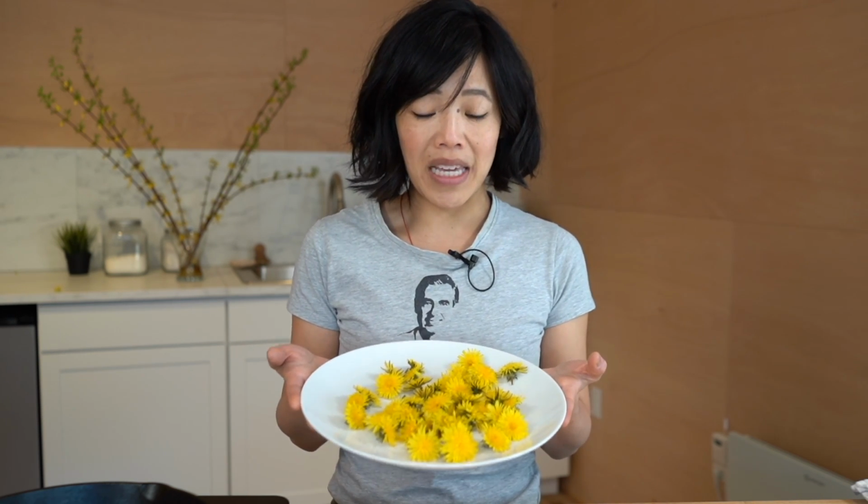So dandelions didn't always have this reputation. If you look back not that long ago, dandelions represented an important source of food. The leaves could be used for salads, the tops could be eaten, the tops could be used to make wine. And today I'm going to be deep frying these beautiful blossoms.